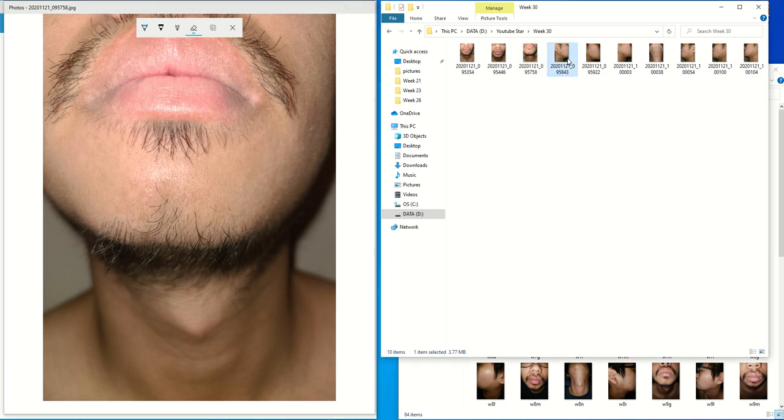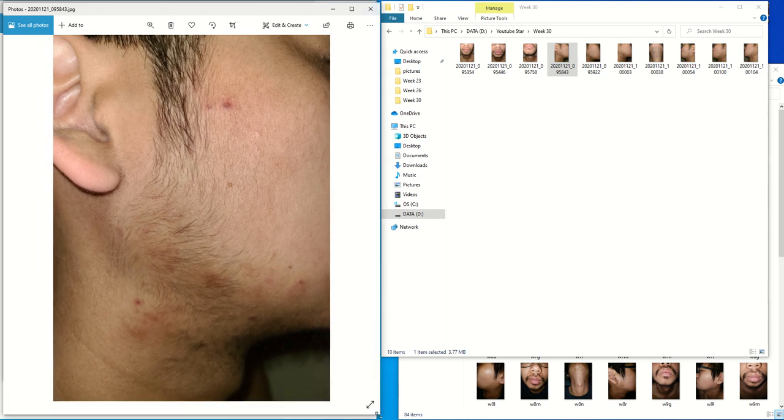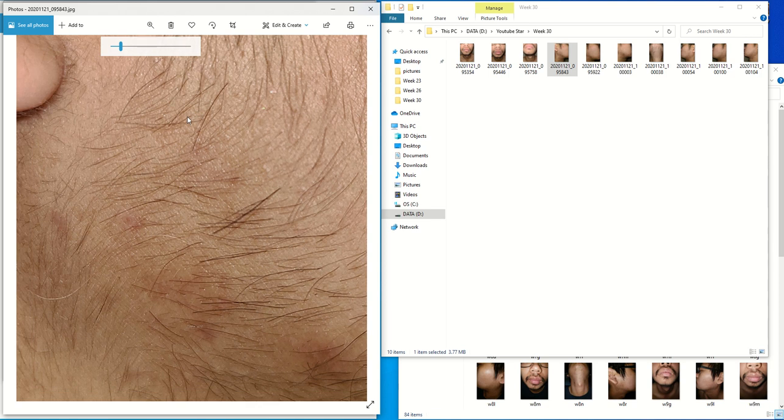Let's move to my sides. This is my right side. On the left and the right, I took multiple pictures because focus can be your enemy. I wanted to make sure that if I didn't capture the right focus, I'll get it in another picture. So here are my sides.